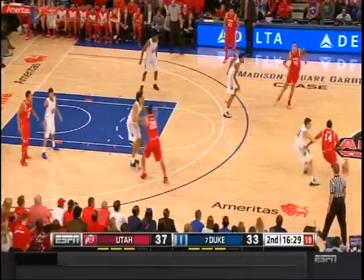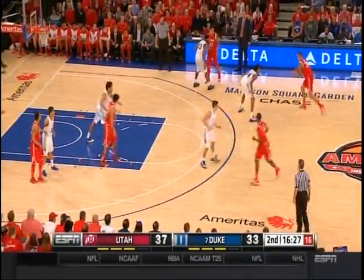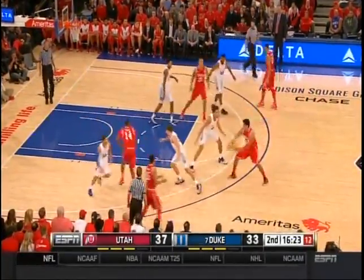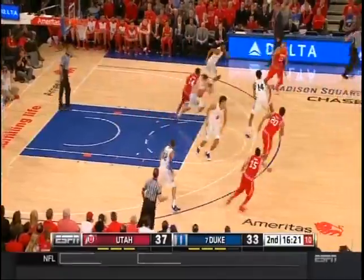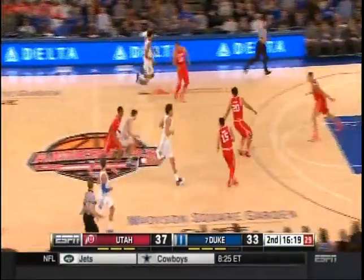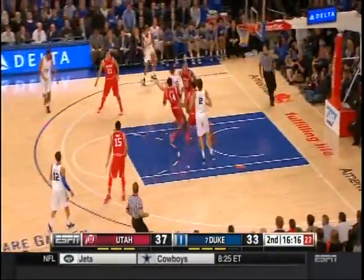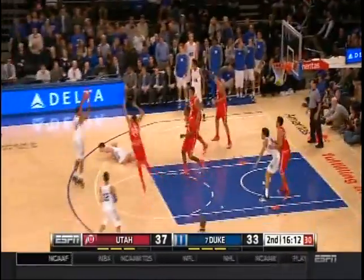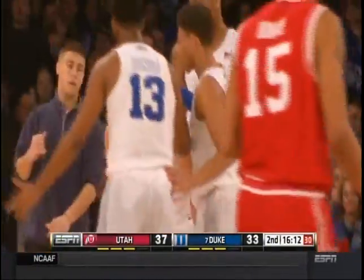Tari Tucker, guarded by Allen. Kuzma scored the last 10 Utah points. He's been very nice, backdoor cut. And Allen, the interception, got in front of Tucker. Yeah, did a great job stepping in the passing lane. And he throws it to the wing. Ingram missed. And then Grayson Allen got the rebound, and he got fouled.